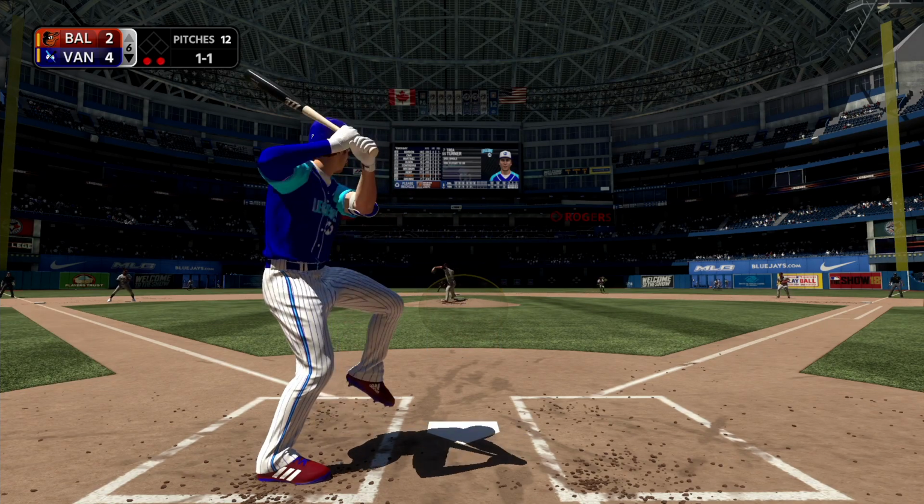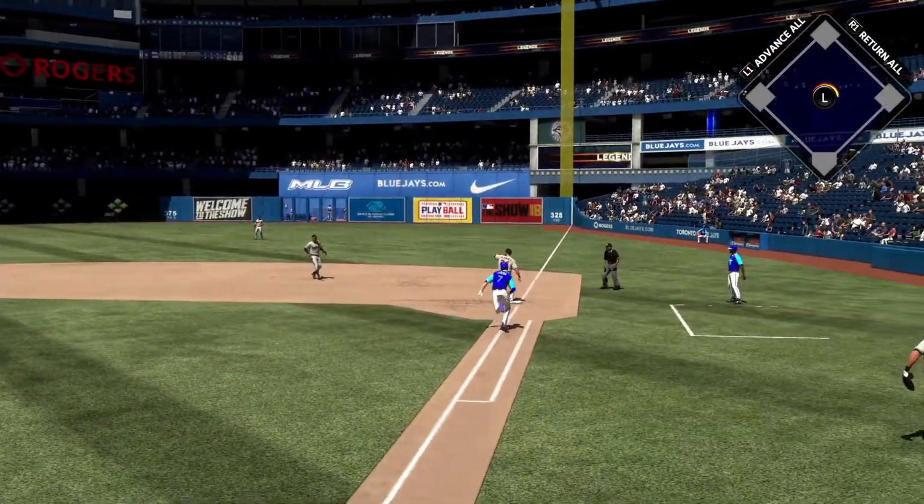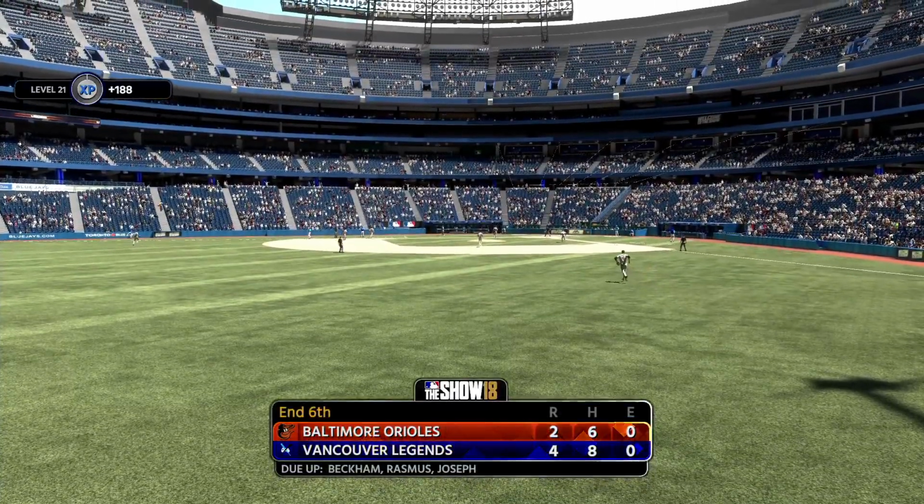Now the 1-1 pitch. Sent on the ground out to second. Scope's able to get there. Throw to first in plenty of time, and the side is retired.